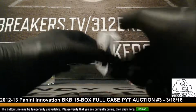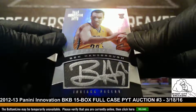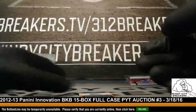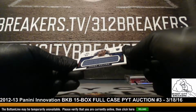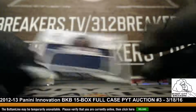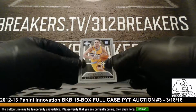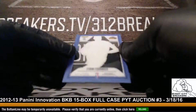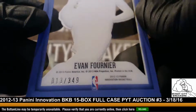Ben Hansborough up next for the Pacers. Very nice Pacers. And next up, we have a Kimball Walker, Bobcats, 56 out of 99. And we have an Evan Fournier, Nuggets, 13 out of 349. Fournier Nuggets.